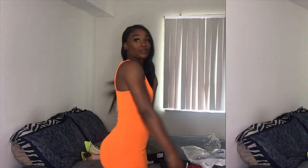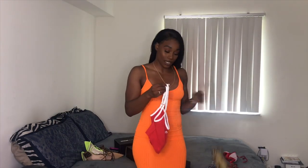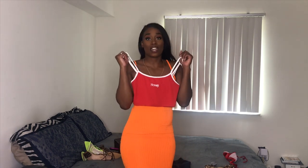So I got this tank top, and it just says honey. It says honey on it, and it's a red color with a white outline. I just threw on some little blue jeans that I had already, but this is the shirt. Real simple. I feel like shirts like this are staples in your collection because you can wear this with really anything. You can wear this with gray pants, black pants, jeans, shorts, khakis, like, maybe not khakis.